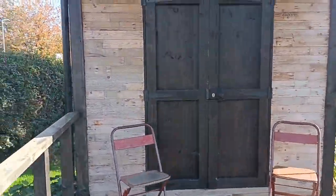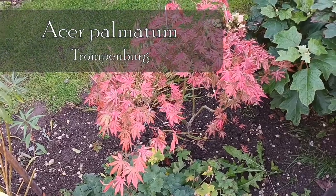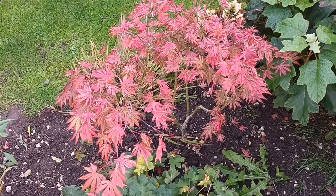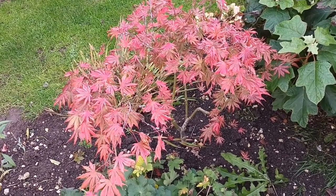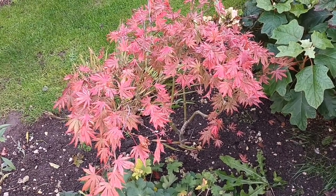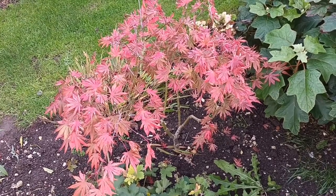Now this is an Acer. It's called Trompenburg. Now that is a deep reddy purple through summer, and I've had a major problem with it. Something went wrong in the summer and I don't know what it was. I think I've spilt something down there, or there's something in the soil it does not like, because it was perfect in spring when all the leaves first came out, but towards the back end it started getting horrible coloured leaves.